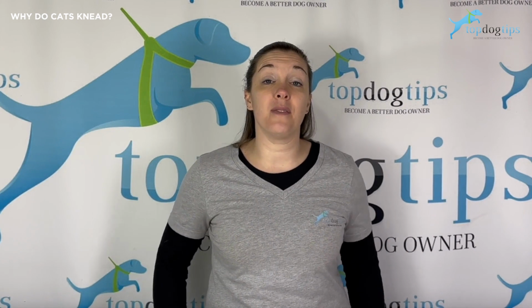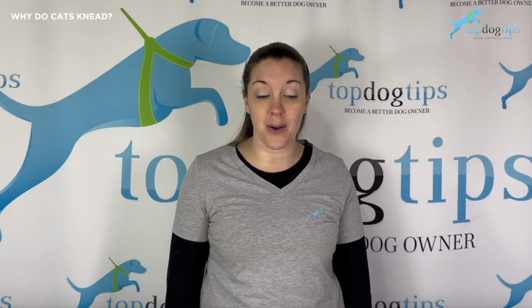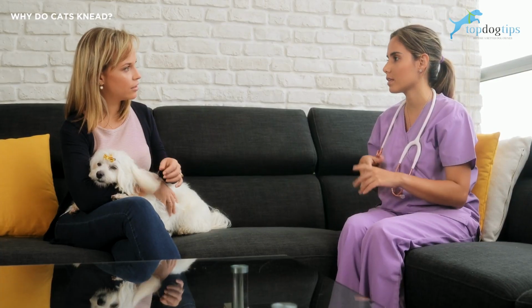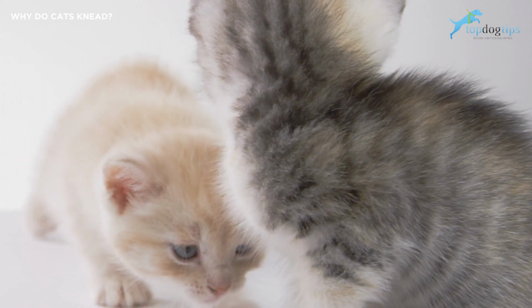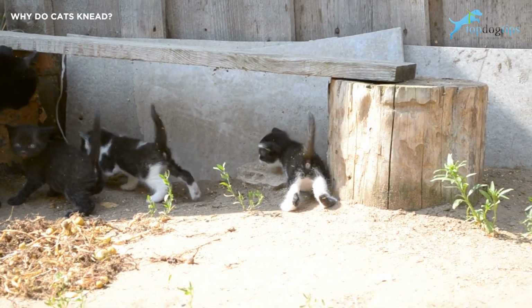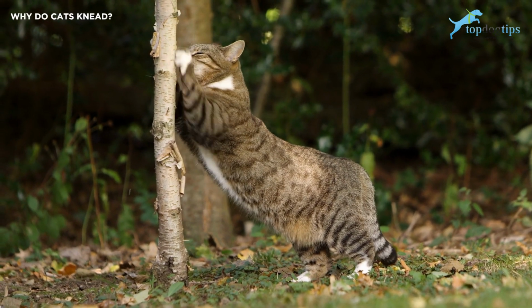A lot of people believe that it's their way of making that area comfortable in order for them to lay down. There are actually several reasons why cats knead. I did a little bit of research, and I consulted my veterinarian to find out exactly why it happens. Kneading begins in kittens. It's an instinctual behavior that's associated with feeding. So it's not something cats ever have to learn to do. It's something that is instinctual. It's a behavior that they just know how to do when they're kittens.